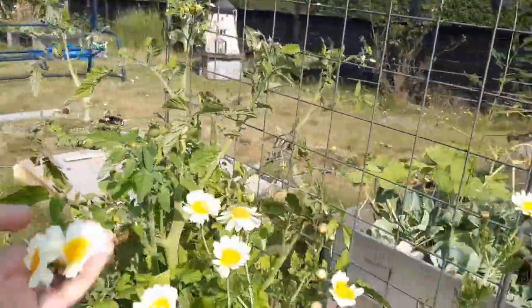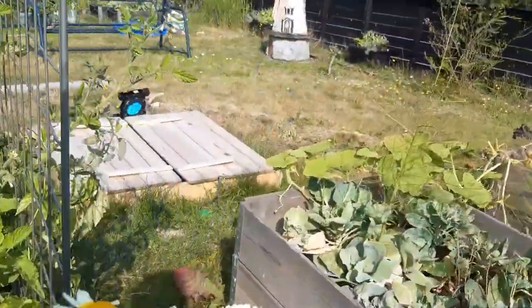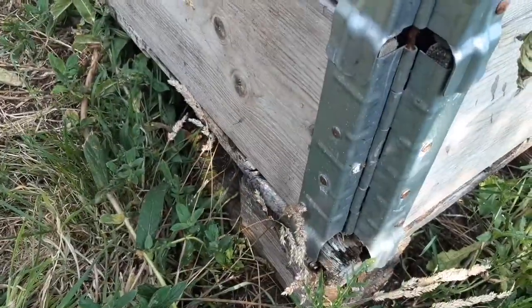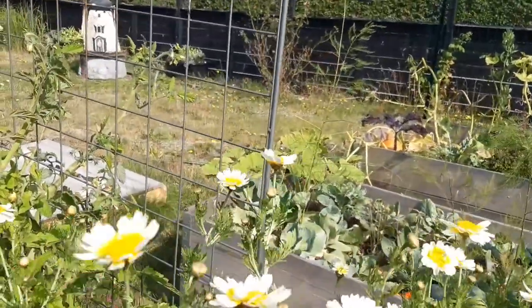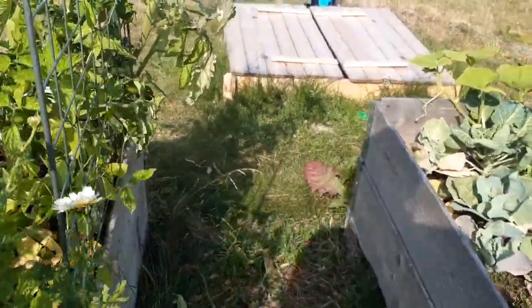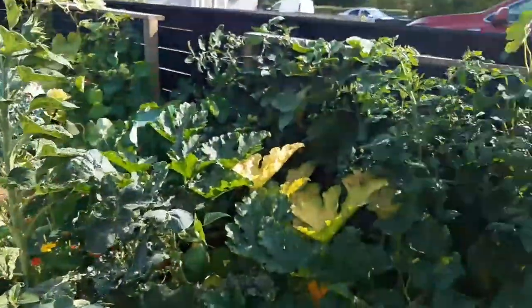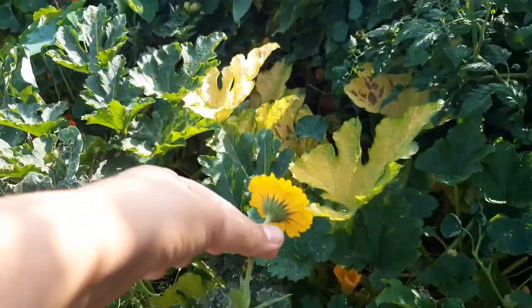Chrysanthemums. All of these flower petals get dried for tea. Dropped one on the ground. And then the more you harvest, the more flowers they make. So it's actually a good thing to do if you want to have bigger yields of your flowers. Well, that's like a whole thing.